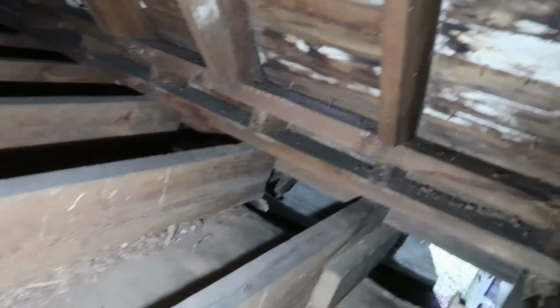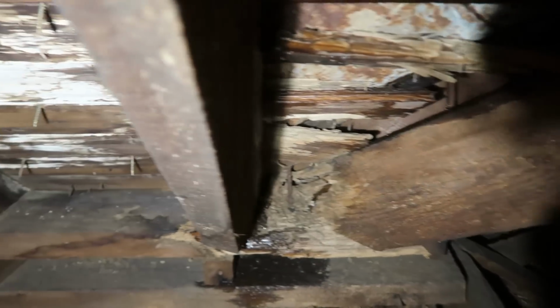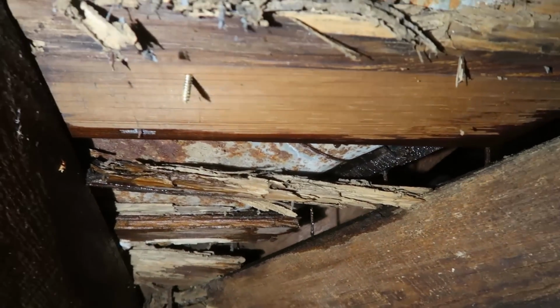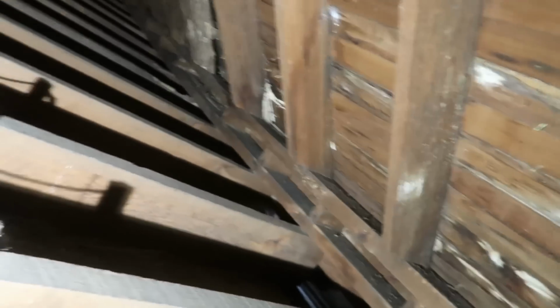I can see where I made that quick fix. I put a few screws through. I think that's my handiwork. I was trying to get everything done before the first winter, and I just ran screws in for the slate. I'll have to, of course, redo those, but everything was falling off, and I was just trying to save the house at that point. But it answers the question of whether this was original or not. It's obviously original.